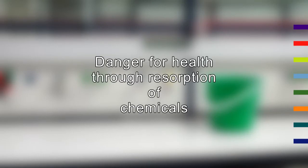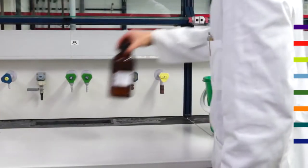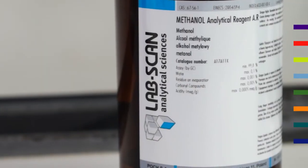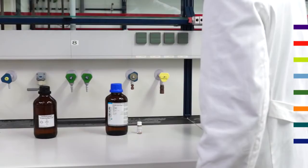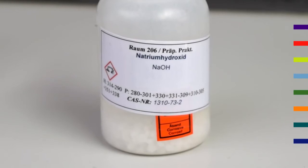Danger for health through resorption of chemicals. Hazardous substances can have a health-damaging effect on the human body because of their acute or chronic toxic effects. These are, among others, corrosiveness, carcinogenic effects, or teratogenous properties. All these factors are taken into consideration for implementing the classification and labelling of chemicals.